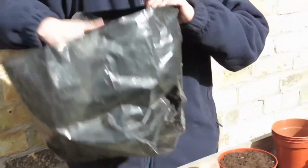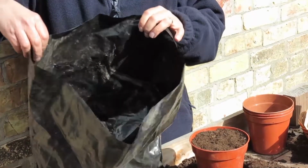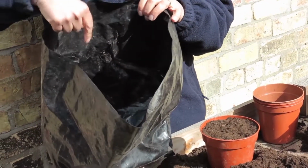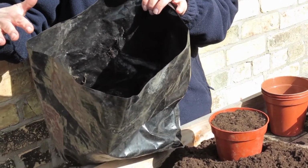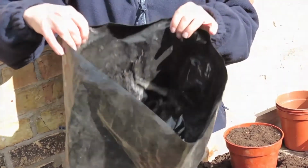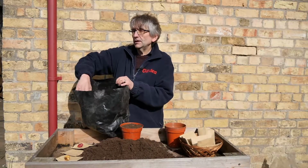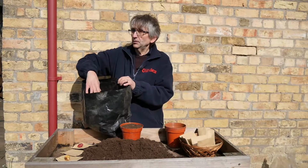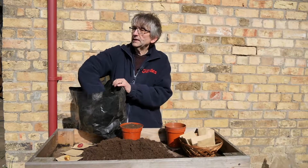or you could use black buckets or big patio tubs, and I'd probably put about 2 or 3 tubers in one of those, and again just grow them just like potatoes. If you were planting potatoes in a potato bag, you'd put them right at the bottom, and I think we've got a video of planting potatoes in bags which you can find on our YouTube channel. You'll see that we plant them quite deep.